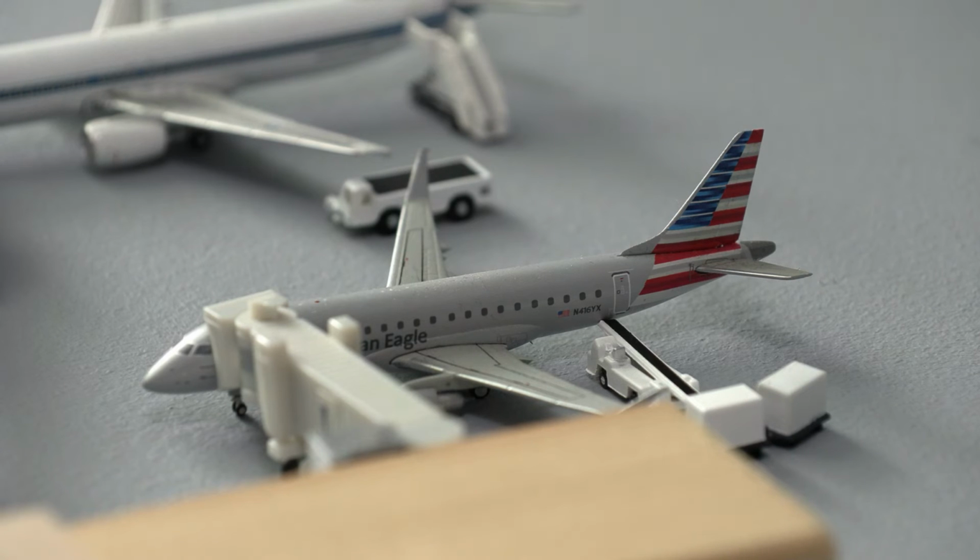Just moving over to the other side of the terminal, we have the American Eagle Embraer E175. This is in the new livery, of course, and is offloading the passengers and crew, as well as offloading all the baggage as it just arrived in from Phoenix Sky Harbor. In about 30 minutes, it'll be heading out to Los Angeles.